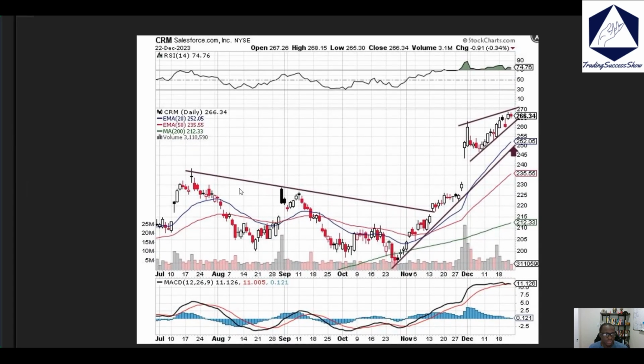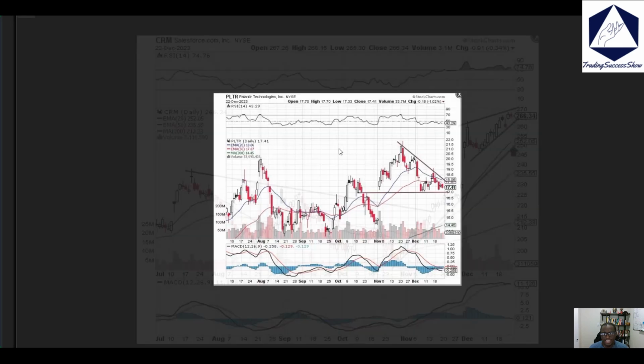CROM as well, that is also another name we talked about sometime in late October, beginning of November, that this is also another name to pick up because they are good names. And look at what you would have made if you had picked up some for your portfolio for next year.